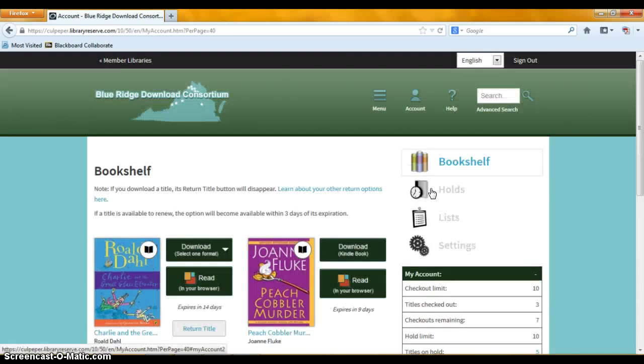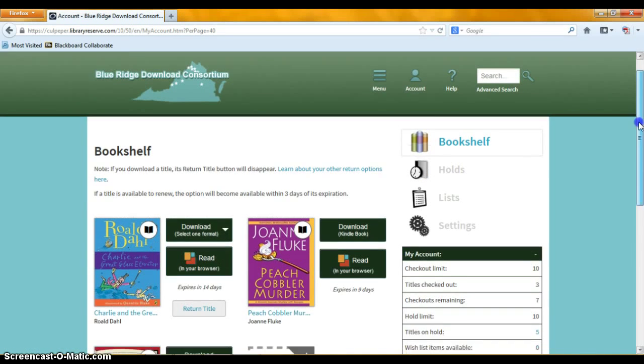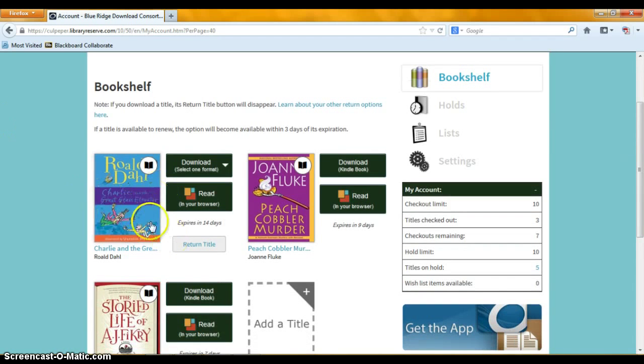So you click on Borrow, and you'll see it on the list in my bookshelf right here. Now, if I wanted to, I could read the book right now in my internet browser. If my internet connection is secure and strong, then that might be a good option for me. However, if I want to download the book to my device so I can read it when I'm not connected to the internet, if I'm traveling or where there isn't internet available, I click download.